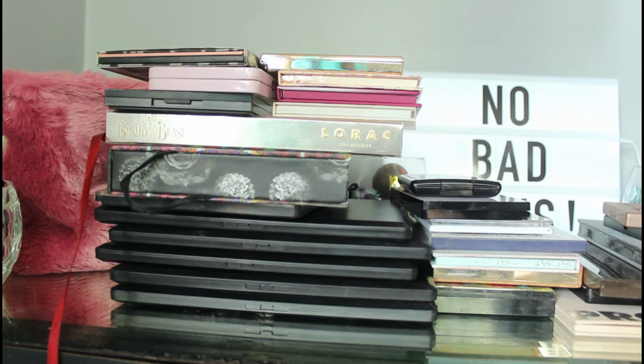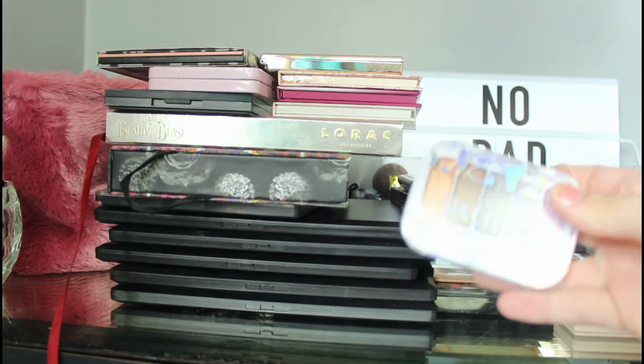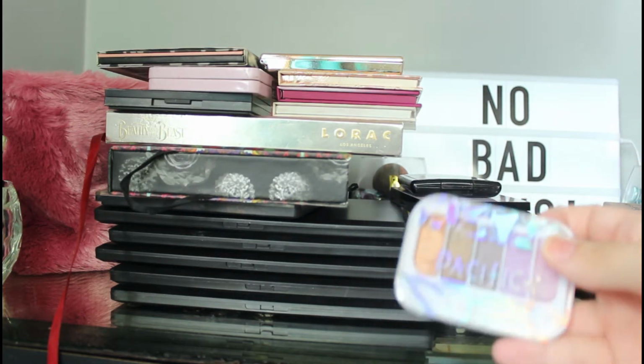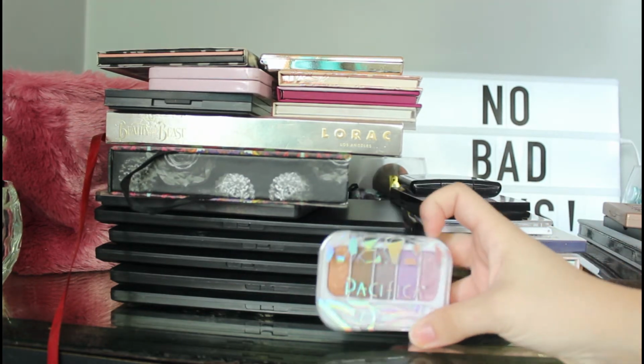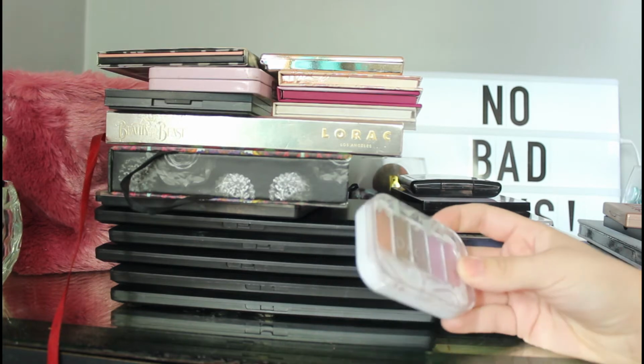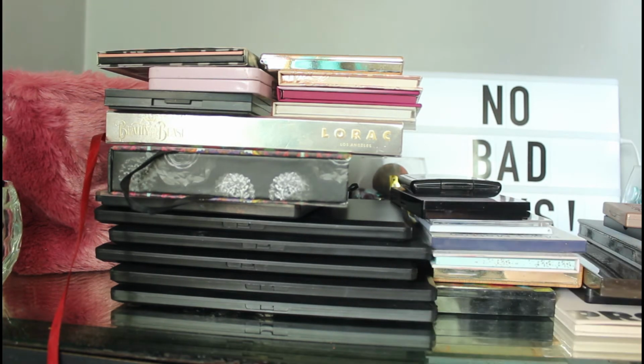Okay, one that I know I'm getting rid of is this Pacifica Beach Crystals palette. I think I got this in, was it Ipsy, I think? Ipsy or Glossy Box one, I can't remember. But anyway, this is just nothing I'm going to use. I haven't used it yet, and one of my friends may get better use out of it. So that is going to be decluttered.